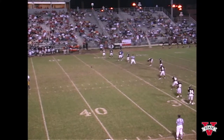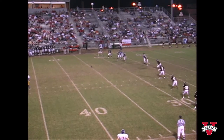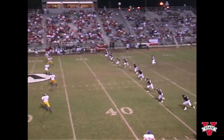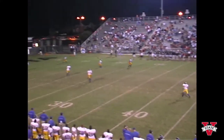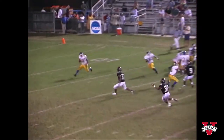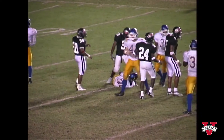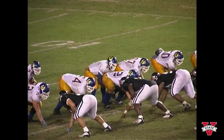Big plays, but the pass is third down play for the Blazers. Rhodey approaches, kicks, line drive. Picked up at about the 8-yard line. He's trying to get outside. Right there, good tackle. Solo on the far side.